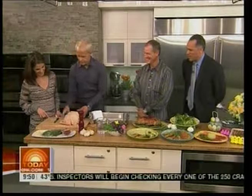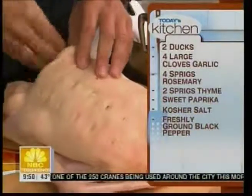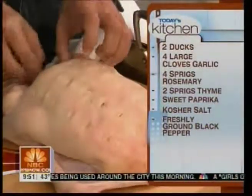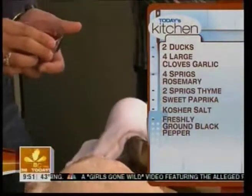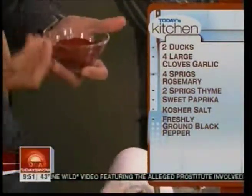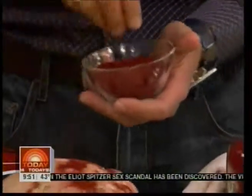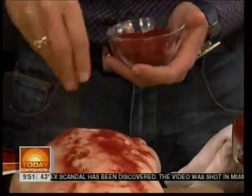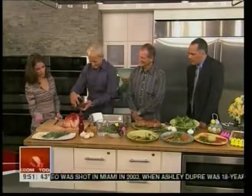Very simple. I just cover the whole thing like that, and then some herbs from the greenhouse in here. Very simple. And I see, is that paprika over there? And paprika, and this is Hungarian. Are there different varieties of paprika? Well, there's Spanish, which is very smoky, and then this is just kind of sweet. But you do have to be careful because there are some hot Hungarian paprikas, and you don't want a hot one, or else you're going to have the spicy duck. We just want a flavorful duck.